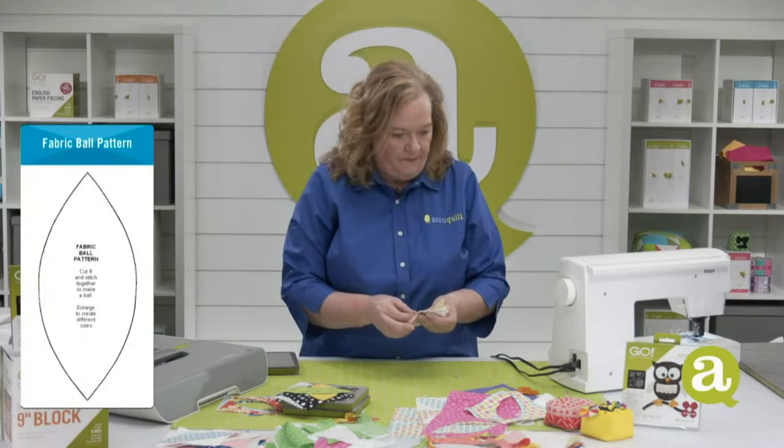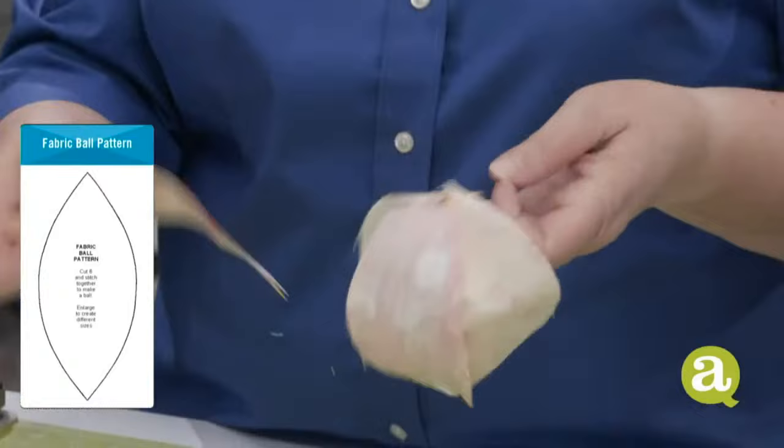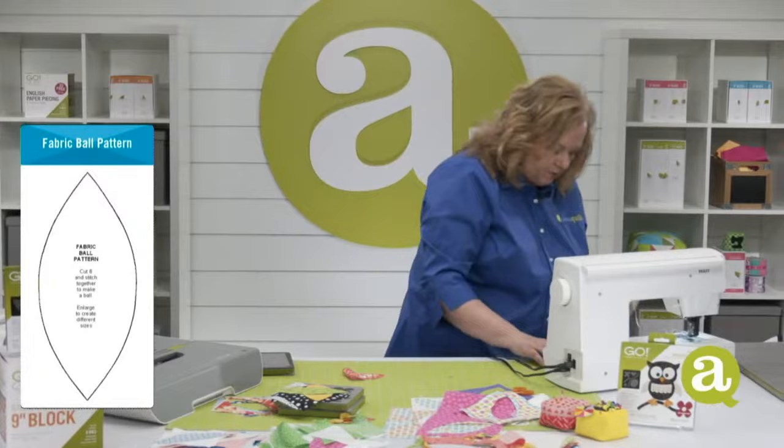You need 6 of the orange peel shapes. So I've already sewn 4 together. Can you see that? Okay, look at this. I don't care about the seams, and I totally just used scraps. Okay? So now what you're going to do is you're going to come to your little sewing machine, and you're going to put right sides together. Okay, so I'm going to sew this one, and then I'm going to show you what to do for the last one.